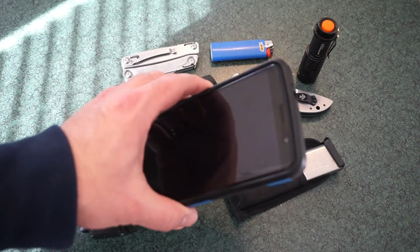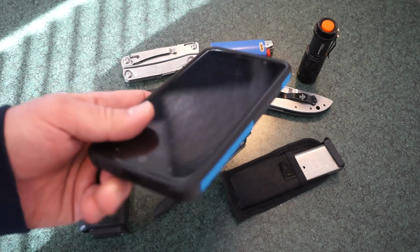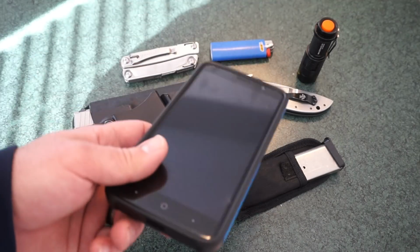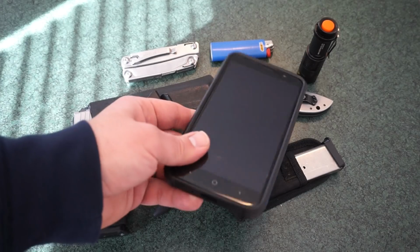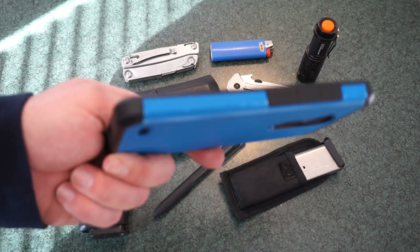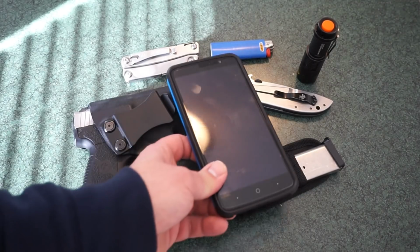It's not really rugged or water resistant, but at $200, if something happens to it, like my ZTE Max Duo did a year ago where it fell into the cat's water dish, I don't really feel it quite so much in the pocketbook as I would if it was like a brand new, say, Galaxy S9 or iPhone 10 or X or whatever they call it. So anyway, there you go, guys.